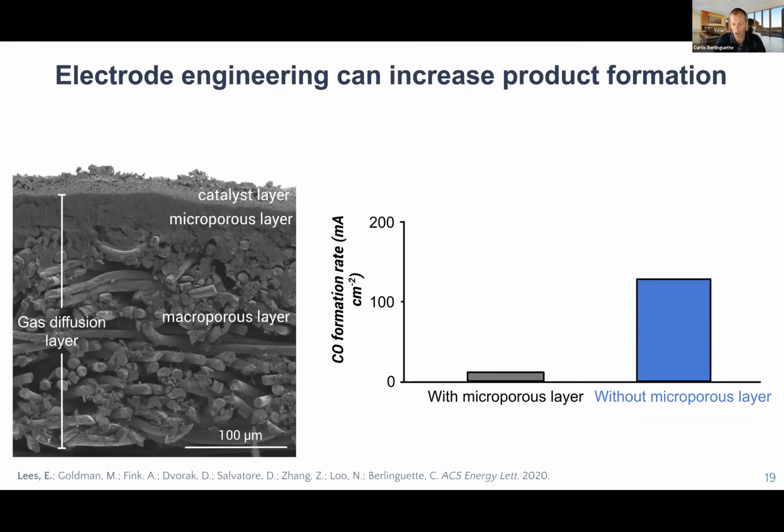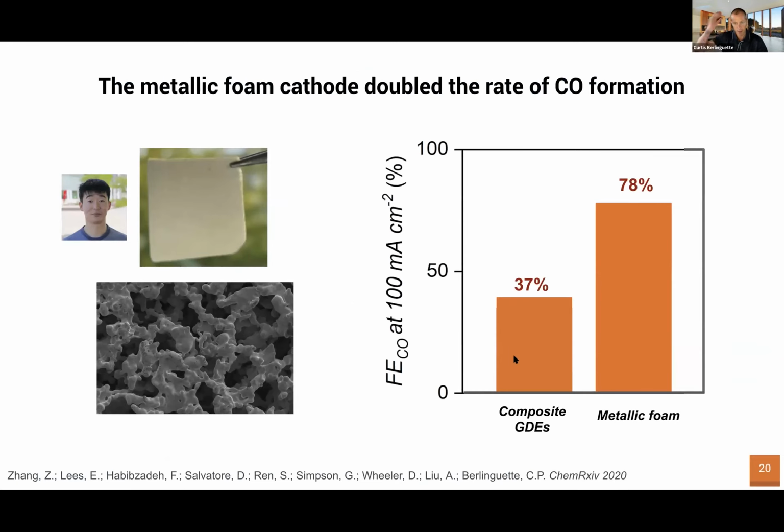We've been doing a lot of work playing around with our gas diffusion layers. And for those of you that are in this area, you know that there's just a wide range of parameters that need to be tested and studied, and this is what we continue to work on. But for example, if we've got a microporous layer, we find that we don't actually get a huge boost in performance, but without that microporous layer, we do get a higher performance. And so this is just an example of some of the things that we're finding.